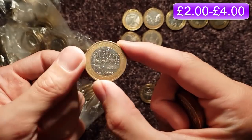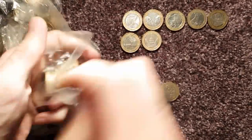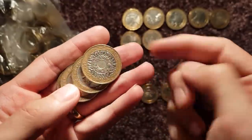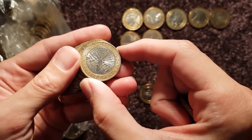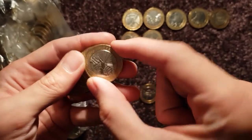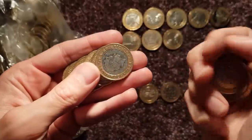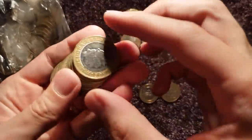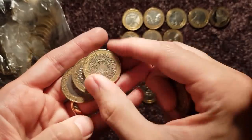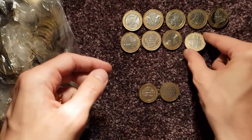Oh, there we go. Robert Burns, we haven't got that one so far. So that's a nice one to tick off. There's Florence Nightingale, so that's one of my favourite £2 coins. It's just such a pretty £2 coin. And Charles Dickens again. Oh, and there's Rugby. Another common one though.